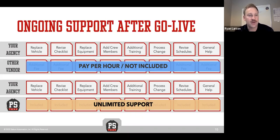So not only configuration changes to the system, but any operational changes like that, if you need to add or remove crew members, if you want to edit your checklist or maybe add new events to track, those are all things you can do yourself in the system with the right permissions, or just call us up and we're here to help you with it.